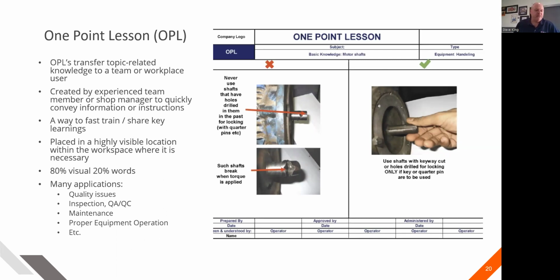There are many applications for this: QA, QC, maintenance. We would have machinery that needed maintenance, or a question of how do you change a blade on this machine? Well, we would have a 1 point lesson for that, because we don't have time to take out the owner's manual or Google it online. We need to know how to change the blade and do it properly, and when it was needed. So we didn't waste time. It takes 5 minutes to change the blade, but we spent 35 minutes trying to figure it out. So 1 point lessons are excellent for that.